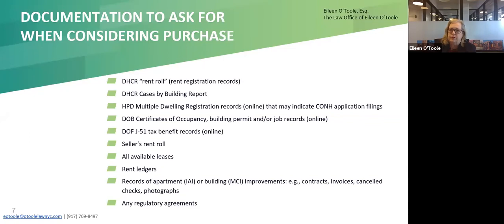So that kind of brings me to the point of, what is a buyer looking for documentation wise when considering a purchase, and what are they entitled to ask for, whether they get it or not? The first thing you usually see is the seller's rent roll, which will show the current rents, the apartments, the tenant names, whether they're subject to stabilization or not, and the total rental income monthly. Sometimes the seller's rent roll will also indicate whether a tenant is receiving Section 8 benefits or receiving SCRIE benefits that freeze the rent, and with SCRIE, the owner gets compensation from the city for participating in the program.